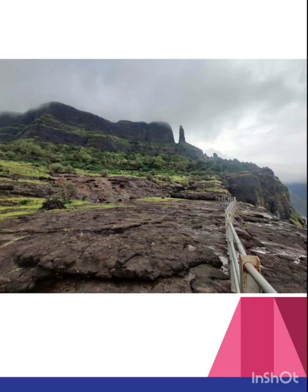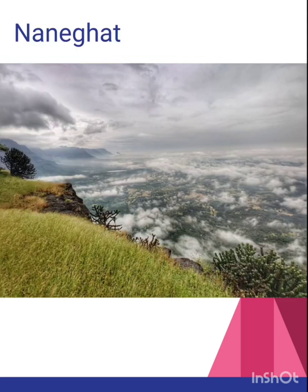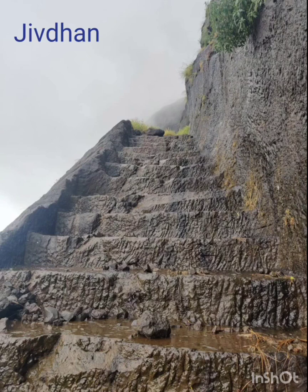Voila, here you can see Jivdan Fort then with that pinnacle on the right side, again overlooking the steep drop towards the plains. And in the back here of the photo, back of the photographer, we have Naneghat. Here you can see then a beautiful view on the plains below Naneghat. And here the rock cut steps leading up to Jivdan Fort.